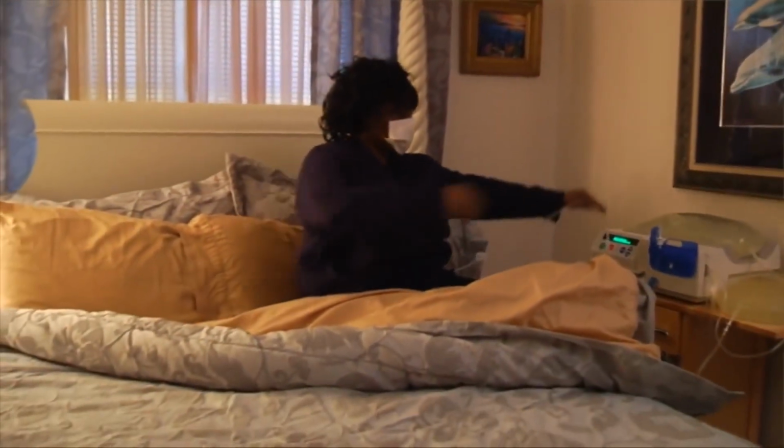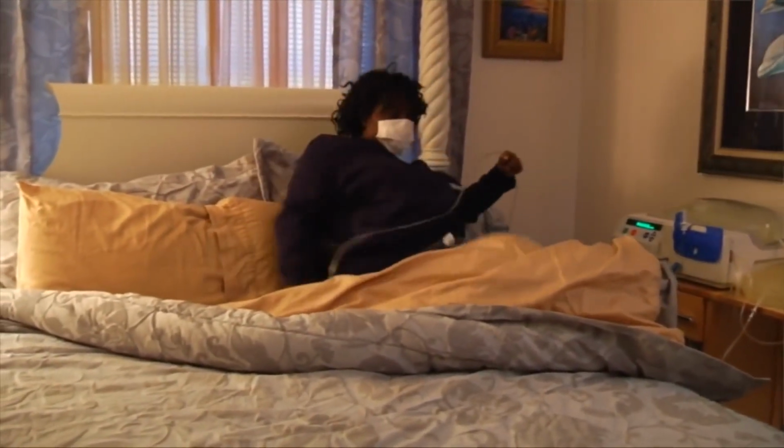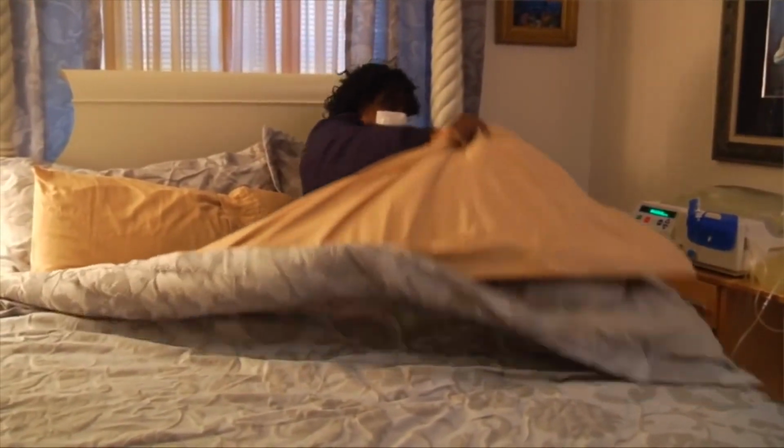Well, there are 2 choices for peritoneal dialysis. There is the manual bag, in which you do an exchange 4 times a day, and then there is the night cycler method, in which when you're ready to go to bed, you hook up to the night cycler, and it does these exchanges for you automatically.